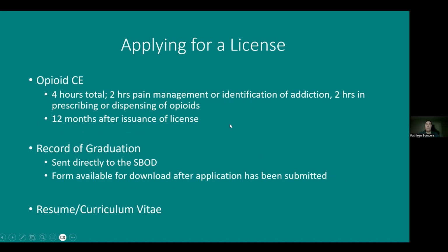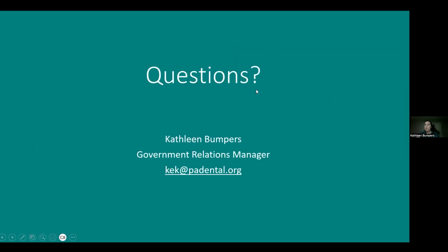You'll need a record of graduation sent directly to the State Board of Dentistry. You'll need a resume or curriculum vitae. And that is everything that you will need to apply for initial licensure in Pennsylvania. So I can take some questions now if anybody has any, or you can hold them to the end, whatever you would like to do.